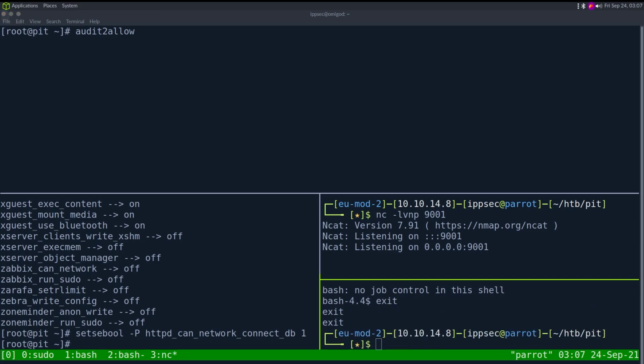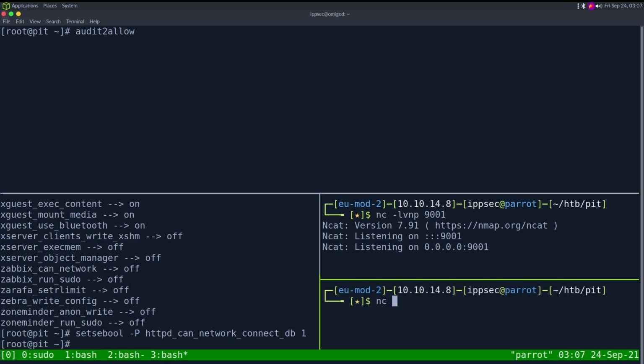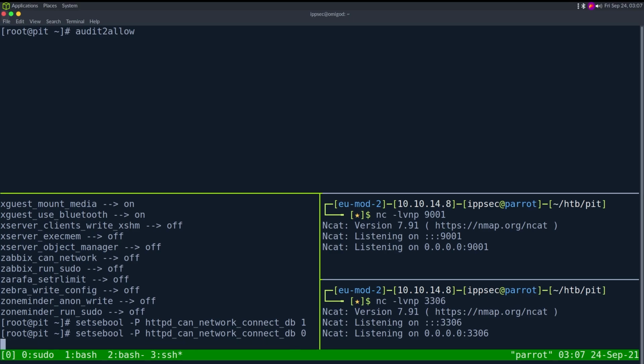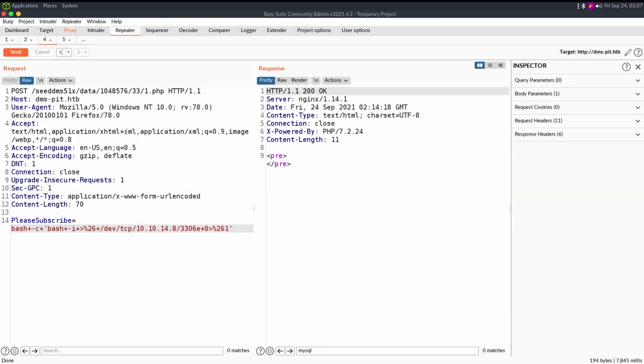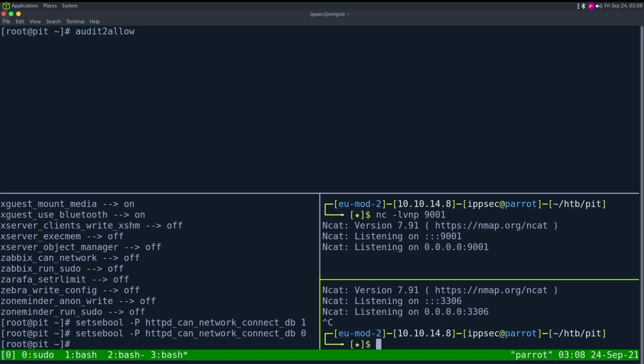So if you want to do a good defense in depth, this is an amazing addition to a host-based firewall. To prove that this wasn't iptables, I can just do nc 3306, and we can set this bool to 0 to turn it off. And now when I click send, we no longer get that reverse shell.